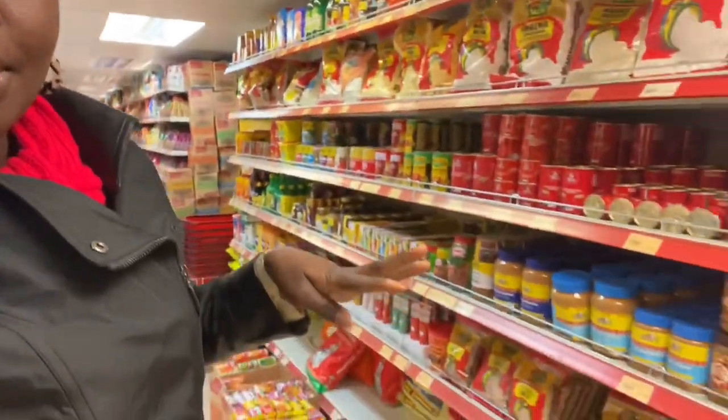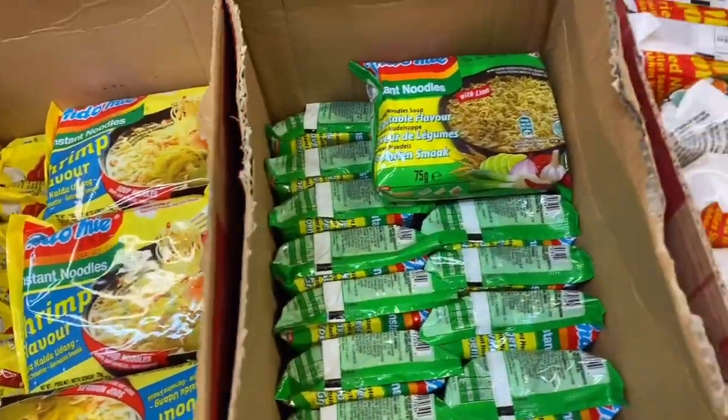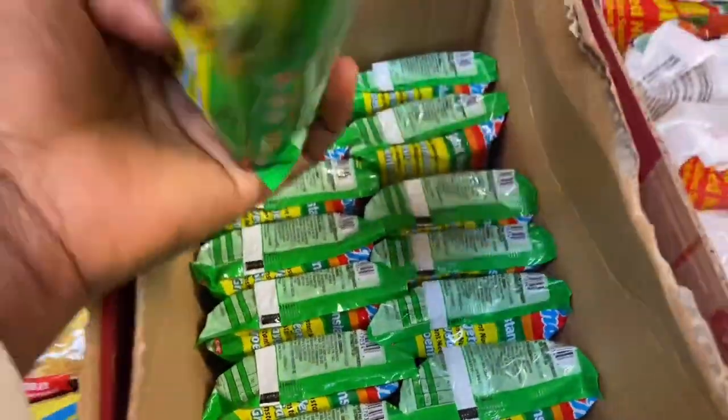Really? Yeah. Okay. And this African store actually has stuff for Africans, Indians, Pakistanis, and all that. And it's really loaded, guys. I'm seeing Ghana Indomie and I think Indonesia Indomie for the very first time. It looks the same, but it's when you actually read it that you know that it's different. And I think it will smell the same also.